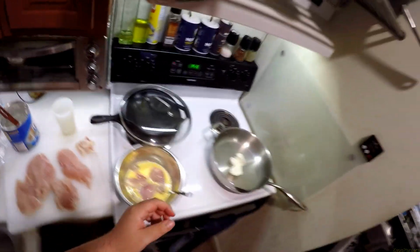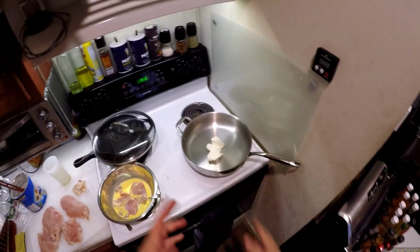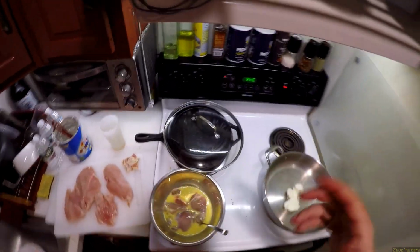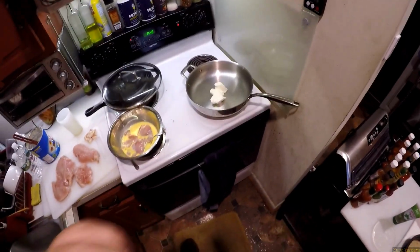Because if I taint it, here's what usually happens. You get your pan too hot. I didn't even turn this on, and I'm waiting for it to warm up.